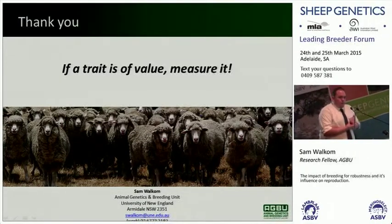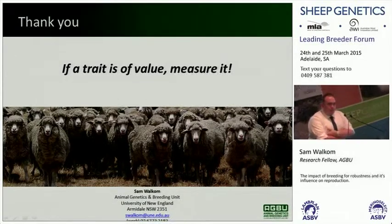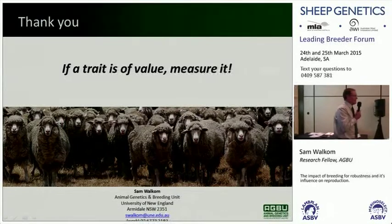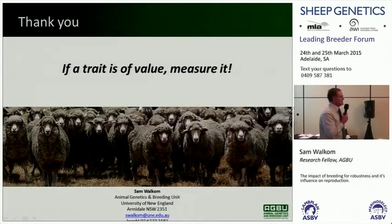Some food for thought there, I'm sure, and some challenges to some current thinking. A couple of hands up already. I guess it's an interesting point Sam makes about the environment in which we select animals. And if you'll let me just cast my memory back a number of years now, when I worked in central Queensland in the beef industry.